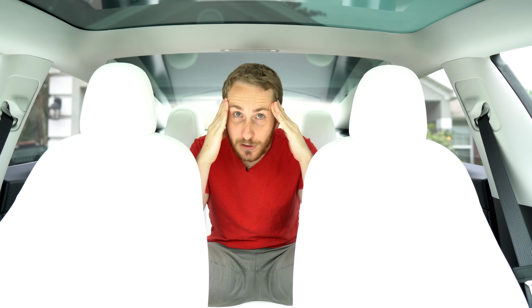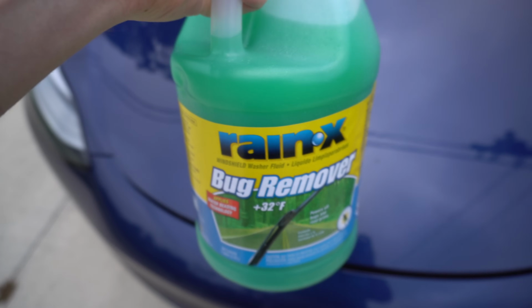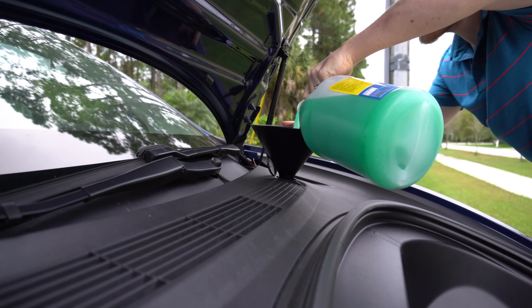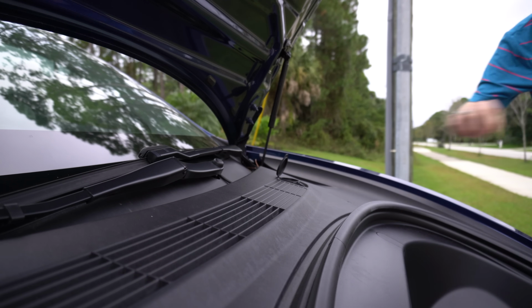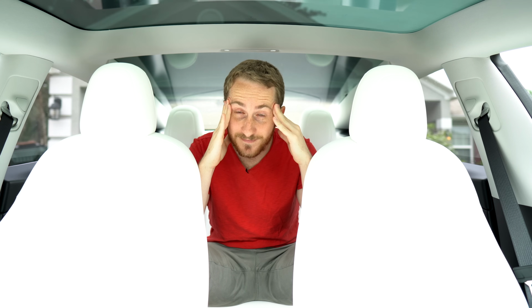Maintenance. Do not get me started about maintenance. So I actually got my first alert on this vehicle after 8,000 miles that maintenance was due. You wouldn't believe what I had to do. It's expensive. It's complicated. I had to go to the store and buy some wiper fluid and put it in my vehicle. That's ridiculous. I spent $3 for 8,000 miles. That's insane.